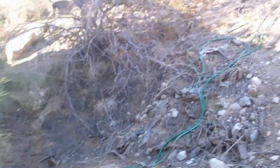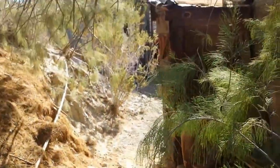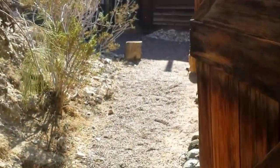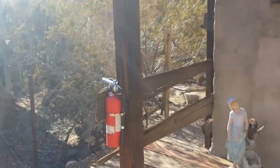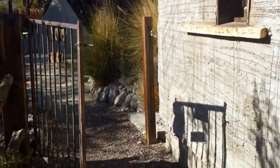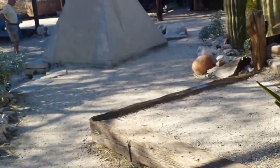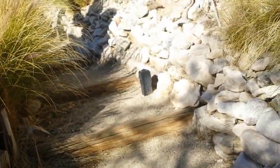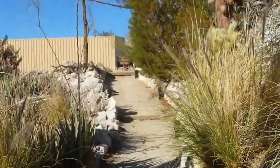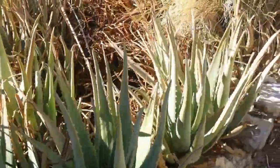This is the back. Looks like it was a cow's head at one time. Skull. Lots of gravel. As you can hear. Under my feet. I'll walk over this way. It's just steps going up to the side of the building. This is up here. It's January, the end of January, and the cacti is blooming. Aloe veras.